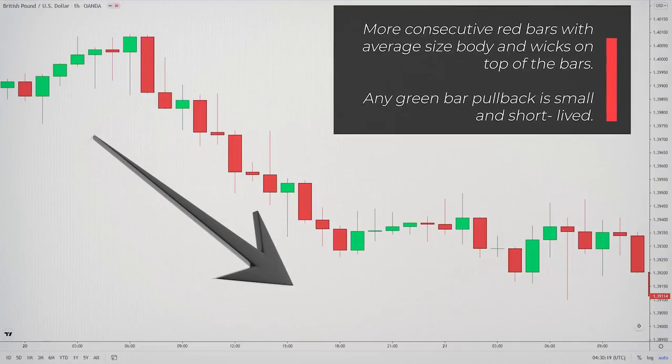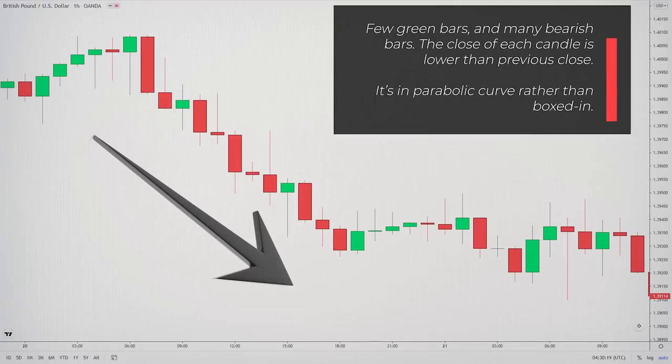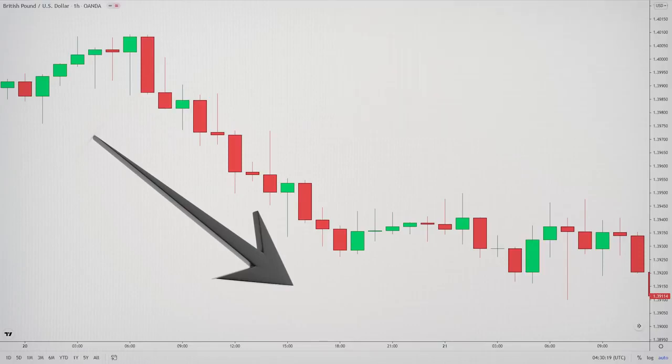More consecutive red bars with average size body and wicks on top of the bars. Any green bar pullback is small and short-lived. Here we have a very strong downtrend. There are few green bars and many bearish bars. The close of each candle is lower than the previous close. It's in a parabolic curve rather than boxed in.